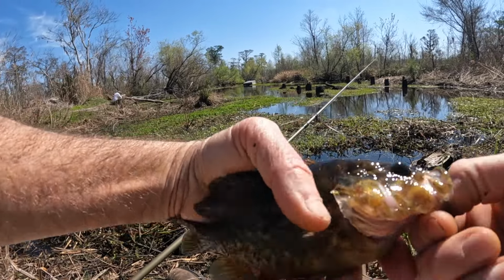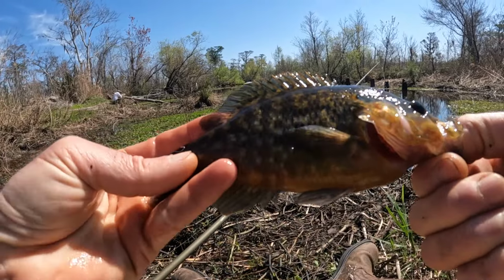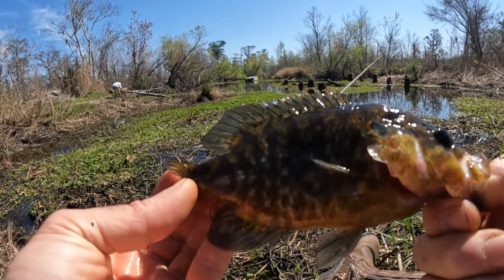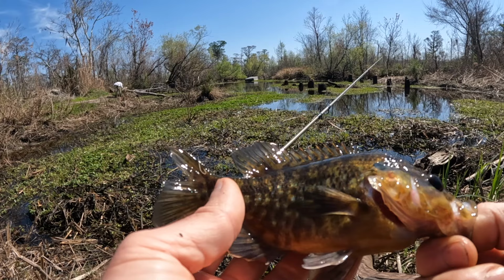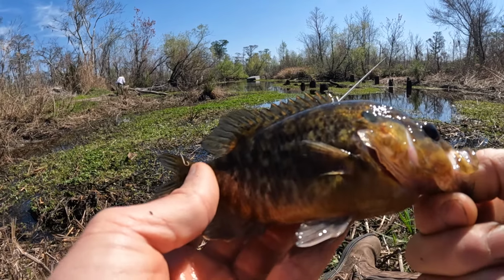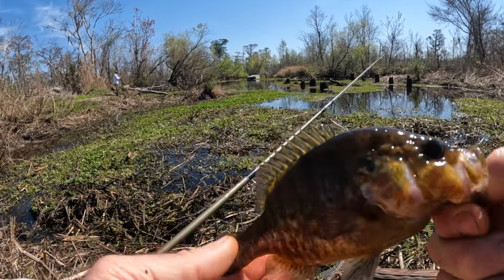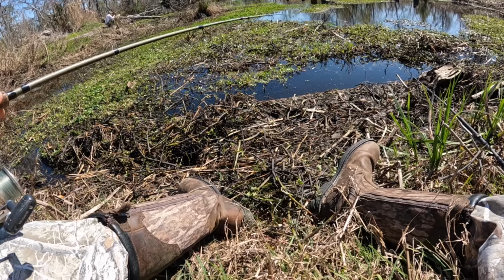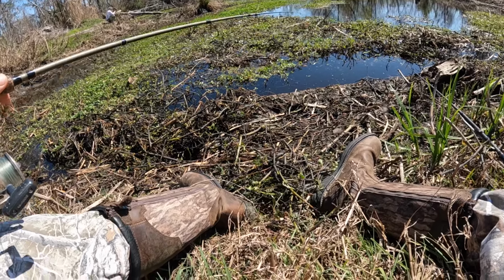We'll go ahead and put that in my tote. It's almost big enough. It is big enough to eat, but honestly, they do get a lot bigger. But that's probably going to be a typical nicer size coming out of here. Hopefully they get bigger. I'll probably use a smaller one for cut bait, not the one I just kept. Probably going to eat that tonight.